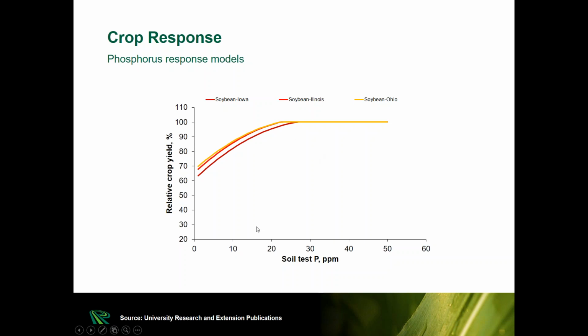For a lot of our soils, the critical level is defined as about 15 parts per million. If you notice the crop response functions, if we're going all the way up to about 100%, it's probably going to be closer to 20. Again, I get less hung up on what the actual number is, and I'm more interested in what the fertilizer recommendation is at these soil test levels. That ultimately tells me whether or not I'm going to be risking much on the farmer's behalf when it comes to making a rate decision.